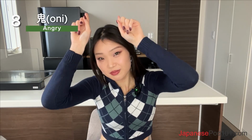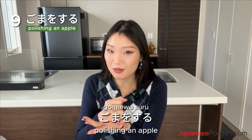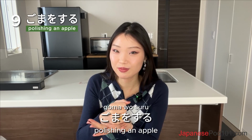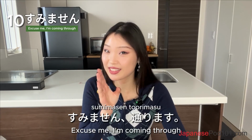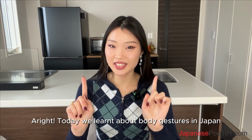This means angry. This means polishing an apple. ごまをする。This means excuse me, I'm coming through. すみません、通ります。Alright, today we learned about body gestures in Japan.